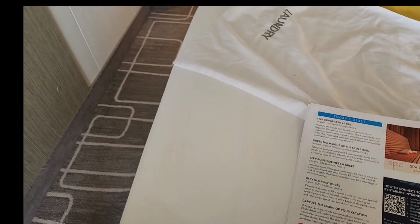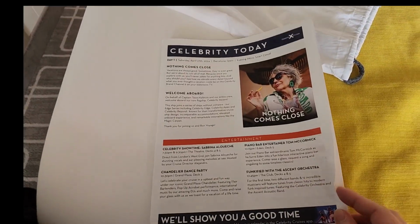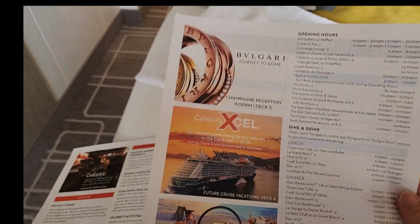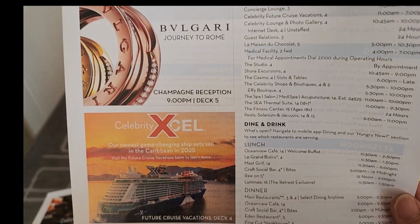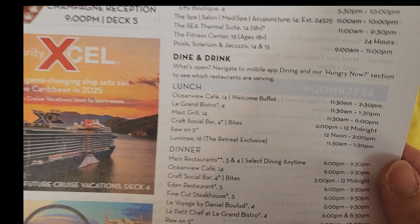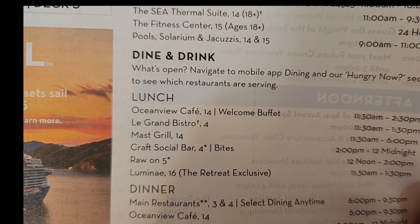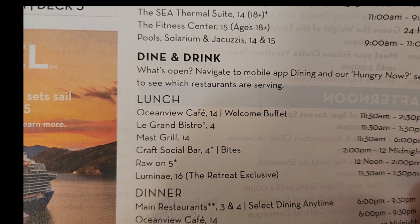So when you're in your cabin, you get a Welcome Aboard Celebrity Today. And one of the first things, of course, you want to do is do the muster. It's on your app, the safety briefing, then go in and check at your muster station. And here you can see for lunch, these are the places that were open for lunch. The Ocean View Cafe is open till 2:30 p.m.